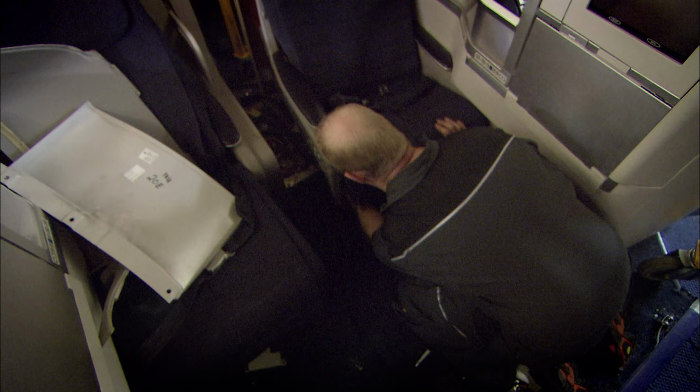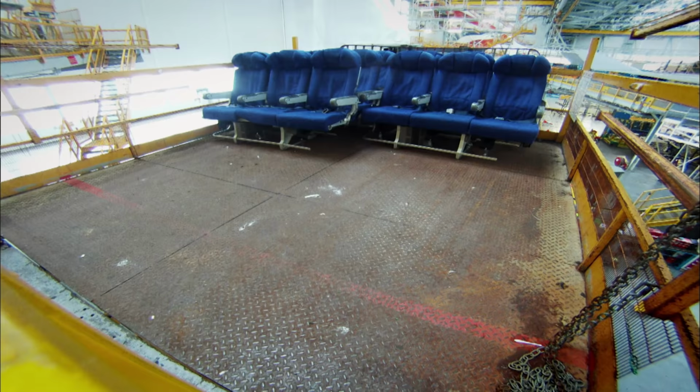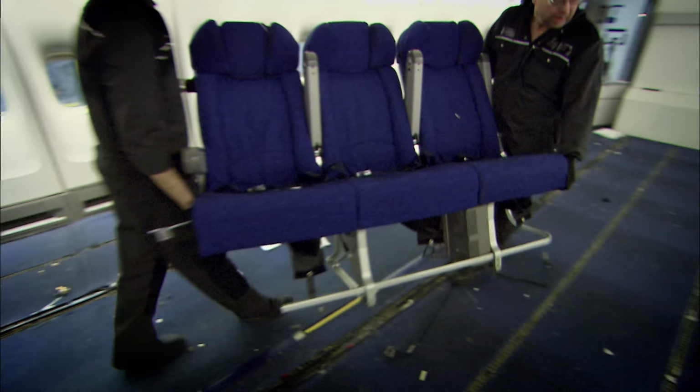In order to thoroughly examine every inch of the airliner's internal shell, engineers have to remove almost every fixture and fitting inside the cabin. Some 747s can take over 500 passengers, but airlines can use tracks in the floor to choose their own seating plan. On Victor X-ray, Mick Gregg and his team must strip out 299 seats.